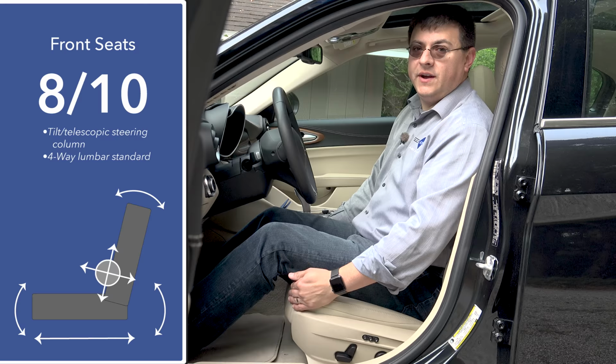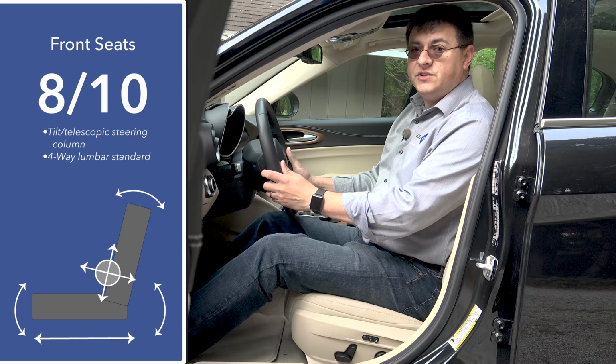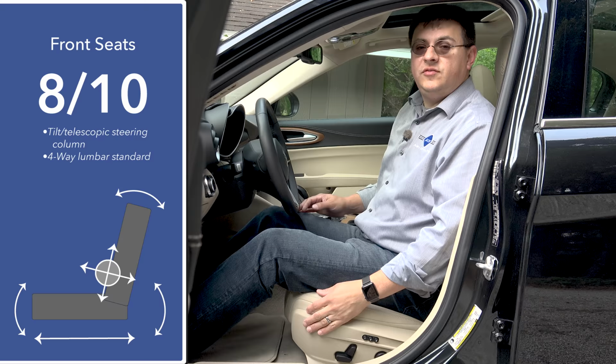The score goes up a little bit if you get the optional sport seats available in the Giulia, because they are just a little bit more comfortable. We have a tilt telescopic steering column with a decent range of motion. Keep in mind that this is a very competitive luxury segment, so options with extending thigh cushions, inflatable side bolsters, or 4-way adjustable headrests are going to be more configurable and more comfortable for some people.